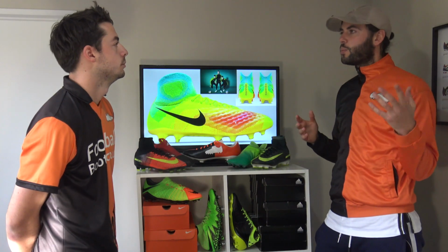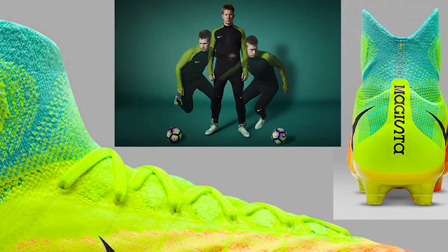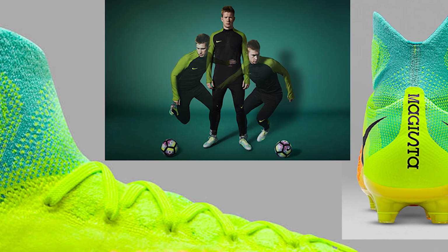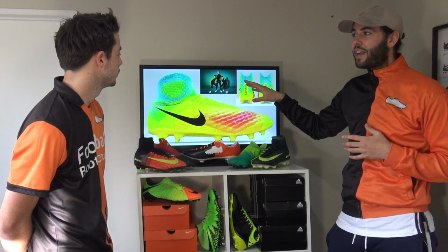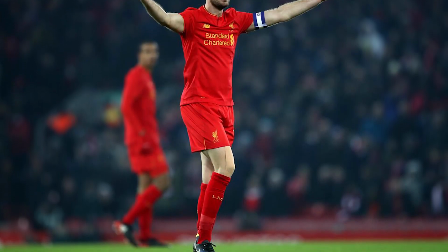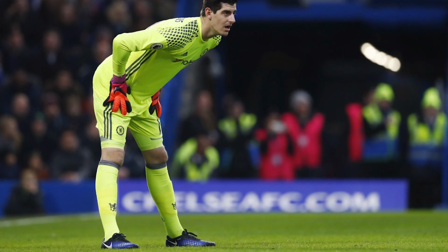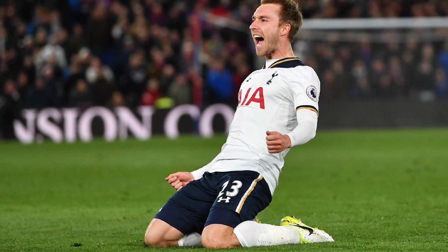Kevin De Bruyne was wearing the Superflies, he was loving them, playing some brilliant football. So the game to actually change Silo into the Magista Obra 2 was a massive deal, and obviously going to cost them a lot of money. And obviously they don't have the most amount of players right now wearing the Obra 2. There is a lot of players wearing the Opus 2 because it is low cut, and also they changed the upper. But I think that is probably the biggest thing from this video. A lot of players out there, they actually prefer the low cut models over the high cuts.